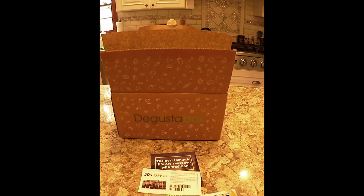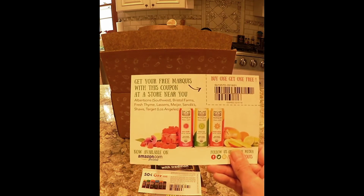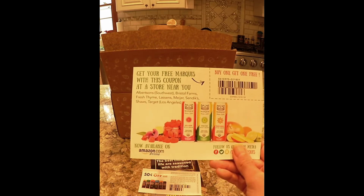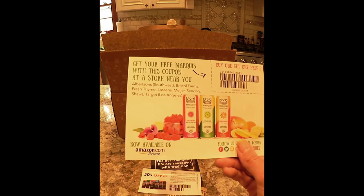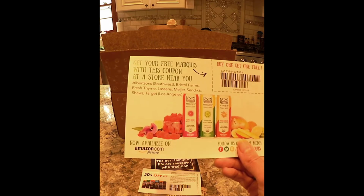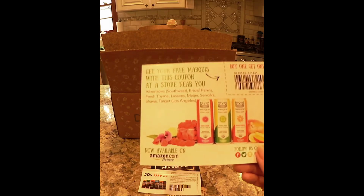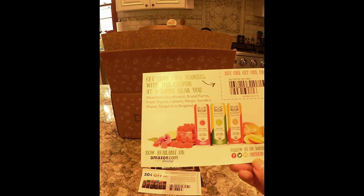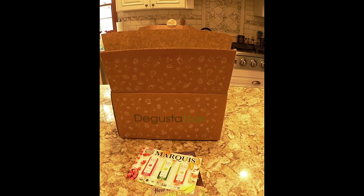Something from Marquee, and turn that around, and we have get your free Marquee with this coupon at a store near you. Albertsons, Bristol Farms, Fresh Time, Lassen's, Myers, Sednick, Shaw's, Target, Los Angeles, now available on Amazon.com Prime. Follow us on social media at Drink Marquee, buy one, get one free. Okay. All right, now let's get to the contents.